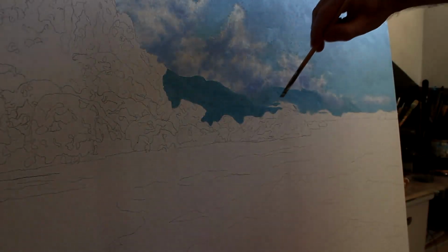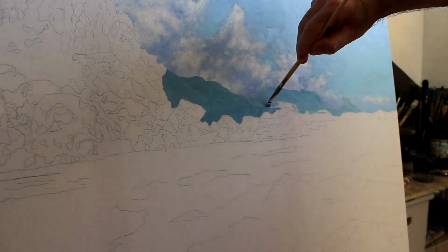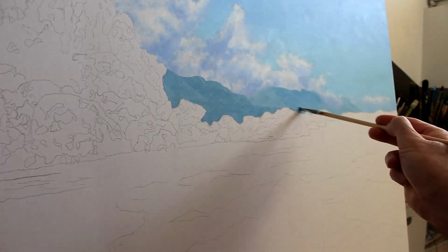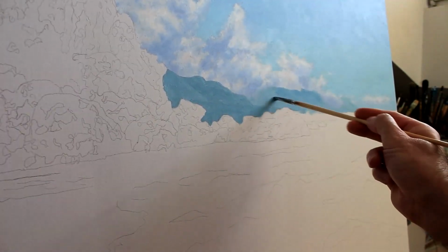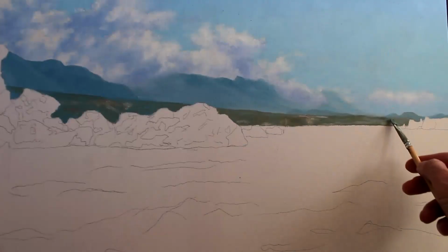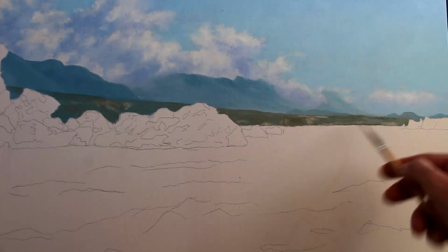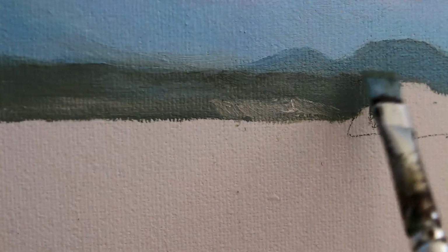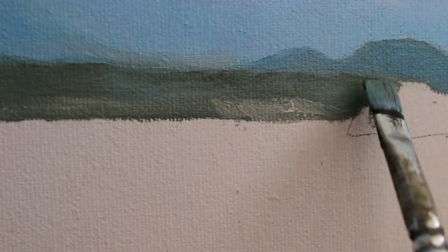It's so impressive how the clouds go over mountains, for example. Yeah. Also, you can see that some of those clouds are blending into the hills. So while the paint is still wet, it allows you to continue doing that.